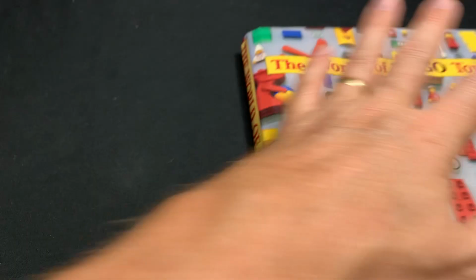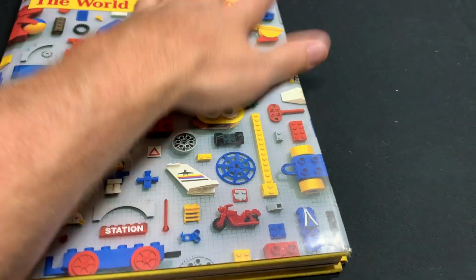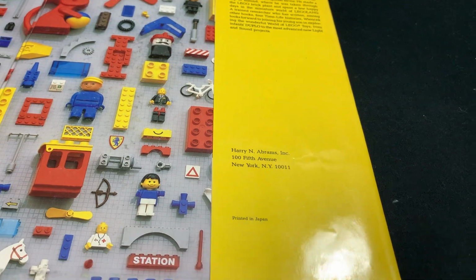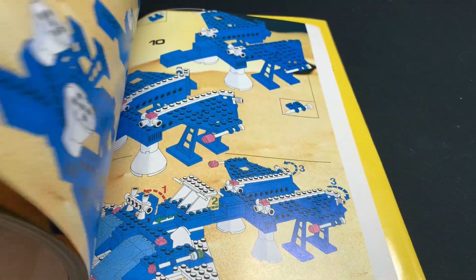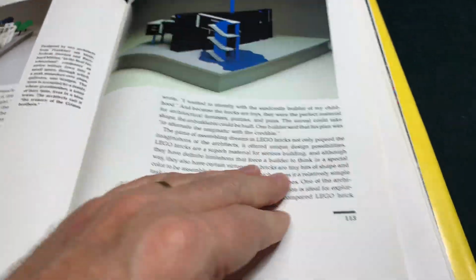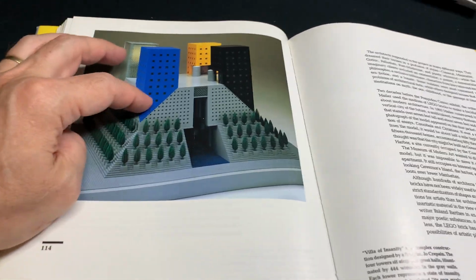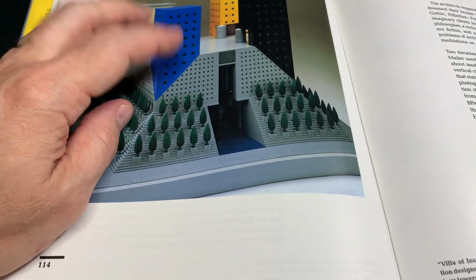But somebody said on my video that I posted the other night, "Oh, Dave, I saw that in the book that you showed me, that picture of the book of the Villa of Insanity. What's all that about?" And I said, "Oh, I can show you because there's a book, right?" So it's one of my favorite books, and I'll talk about anything. I'll talk about this picture and how much it meant to me when I was a kid when I read through this book the first time.